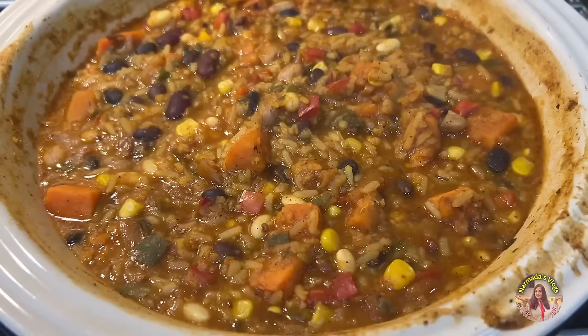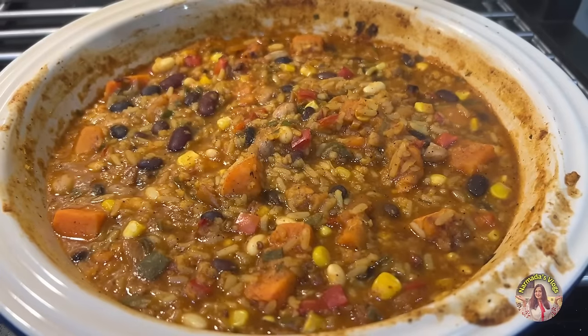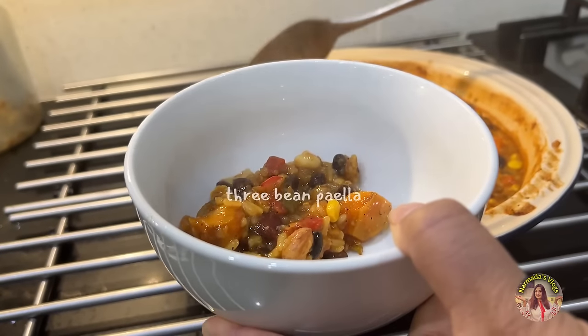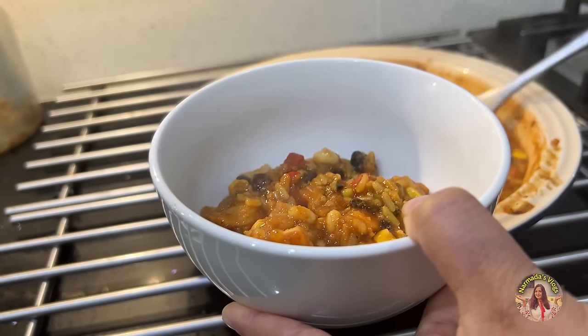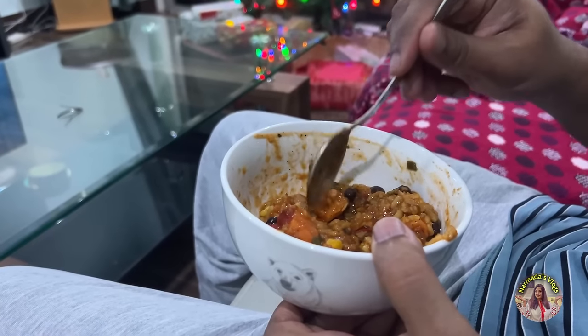After eating a heavy dinner at the party last night, no one wanted breakfast today. So I have made lunch straight away. It's a three bean paella. It's really warm and spicy for this cold weather. I've added plenty of sweet paprika and peppers.